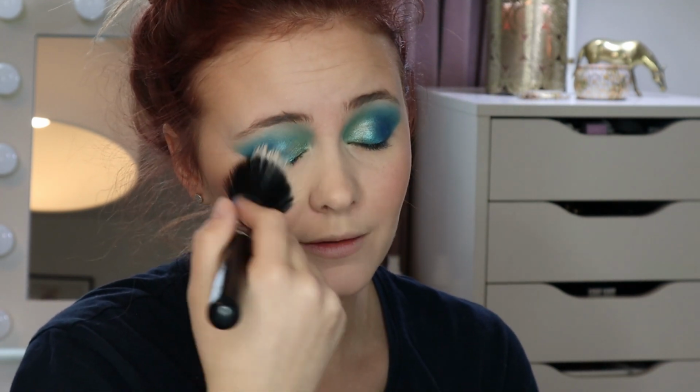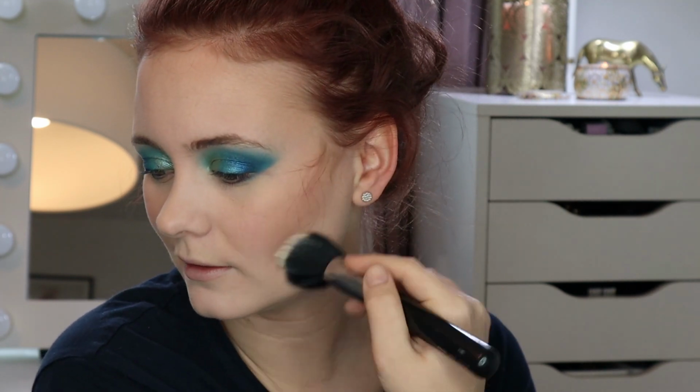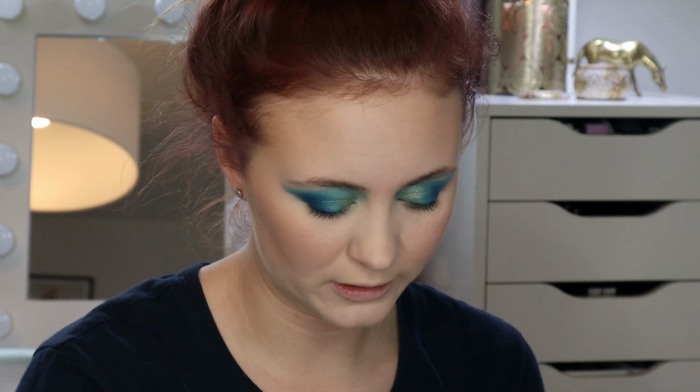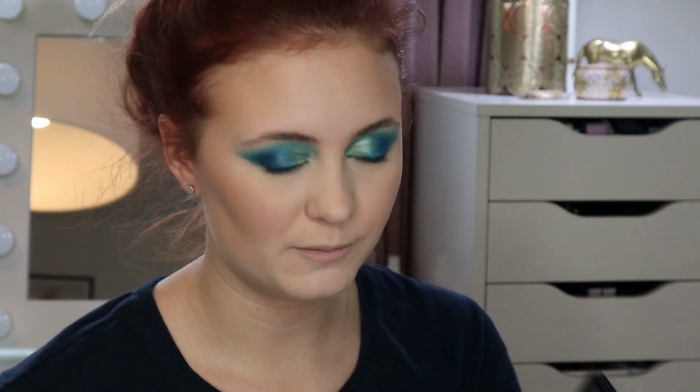I'm gonna blend that out a bit with this big Sueva Duo Fiber brush. Blend everything, like the bronzer and the blush, and just blend everything together. And then for highlighter, we picked the Anastasia one. I guess it will work fine. Probably should have picked something else, but that's fine.